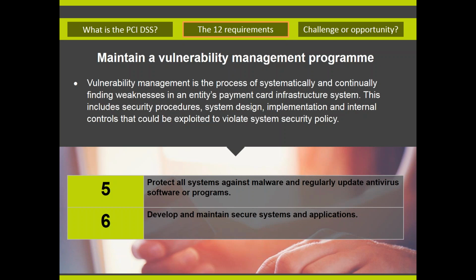Most organizations are putting anti-malware on all systems, and the notion that operating systems such as Linux are essentially not vulnerable has changed. Over the last couple of years there's been a change in that view, and everything now has anti-malware software installed on it.